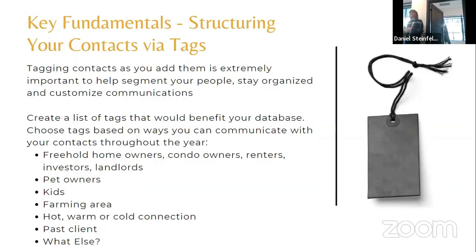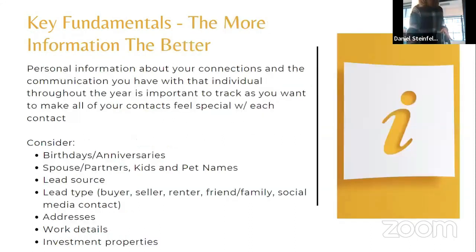So if you haven't done that, that's okay. I go back to my previous tip, which is to start day by day, 5 people a day, just going through those contacts and tagging them appropriately. That's all you really need to do. You don't want to make it a huge job where you're sitting down with 500 people and trying to get it all done in one day. So tags are really important.